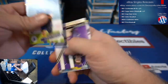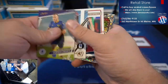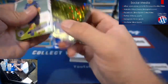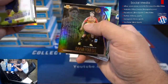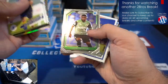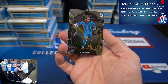Federico DiMarco, Vlahovic, Verde, Lapadula, Luis Alberto, Svanberg rated rookie, Orsolini, Adrian Silva, Rodrigo Palacio, Chucky Lozano, Barasinski, Boga, rated rookie, Mikael Damsgaard, The Optic, and Zoet Select.